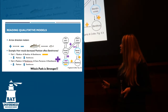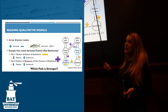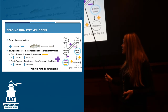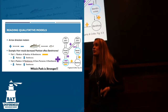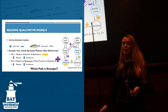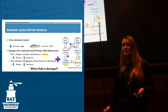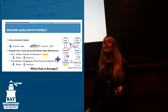If you decrease plankton, positive arrow to planktivores, positive arrow to demersal piscivores, so piscivores are fish that eat other fish, and then a negative down here. So a negative times a negative times a positive is positive. So in this energy pathway, with decreased plankton, you'd likely see increased benthivores because now their predators have decreased. So which pathway is stronger? This is kind of the limitation of qualitative models. They're really good for understanding what links are in your system, but they can give you contradictory results like this. So the next step is to add some numbers to it.